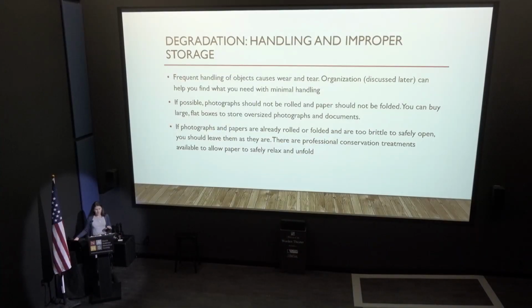It's called a humidification chamber. So you're introducing indirect moisture to the object, and it can help to sort of flatten it out. You can send me an email later if you want to talk more about that and how to do it. But I would only do a homemade treatment like that if it was something that wasn't super, super special.